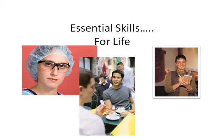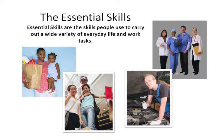Hello. Today I'd like to talk to you about essential skills and maybe give you some background and also talk about what the 9 essential skills are and give you some examples. So we use essential skills all the time. We use them at work, at home, and at school.